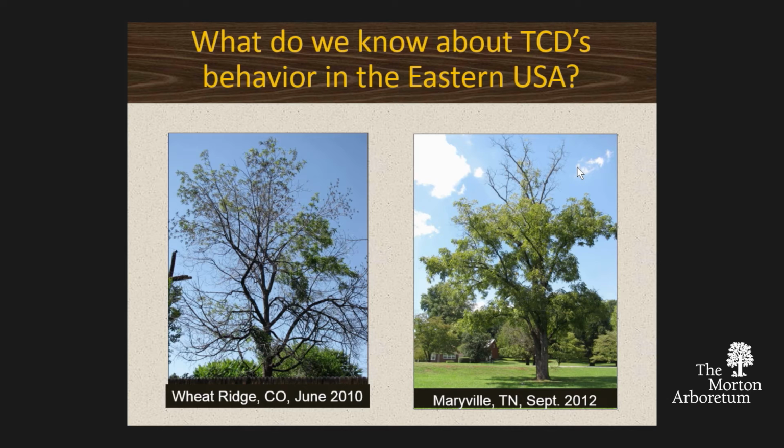Well, when I first saw TCD, it was in Wheat Ridge, Colorado, 2010. Those trees, you'd see flagging on a tree, say in June of one year, and the next year the tree would be dead. That's what was going on there. This is in Maryville, Tennessee, which is just a suburb of Knoxville, and it looks very different, doesn't it? So I wasn't the only one asking this question.